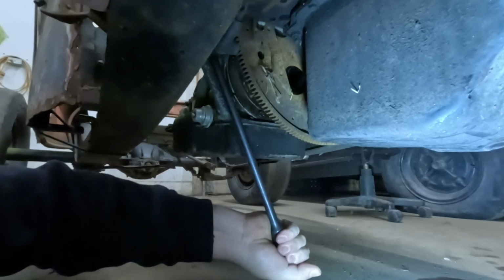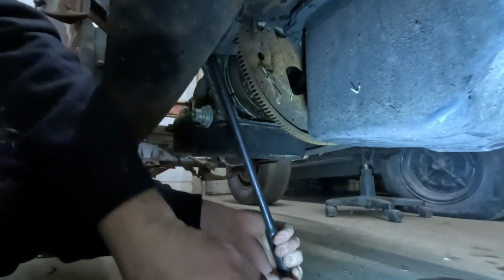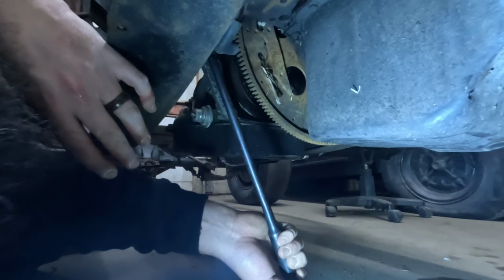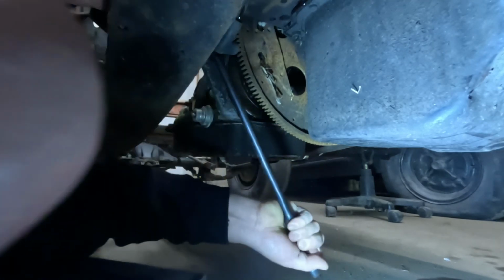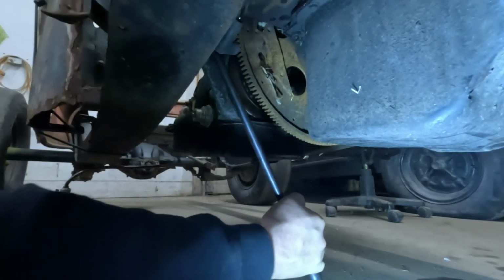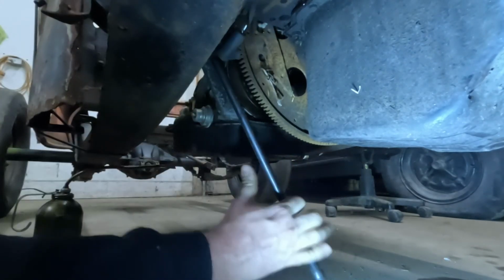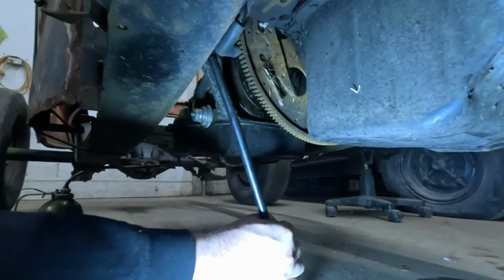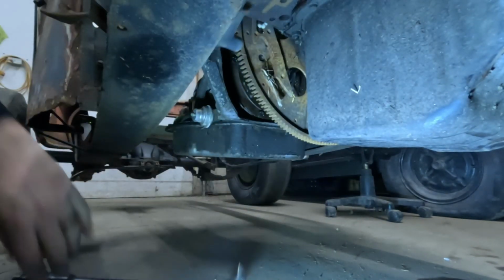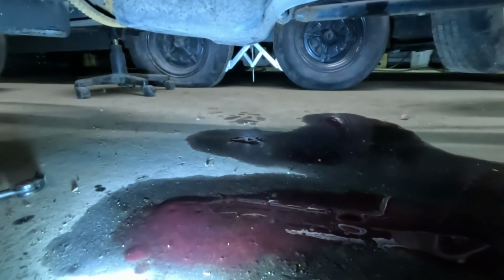Right here. It did. It's moving. A little. And we got fluid dripping everywhere. Okay, all right, let's keep it rolling. It's moving. Oh man, okay, all right. That is progress you're looking at right there.